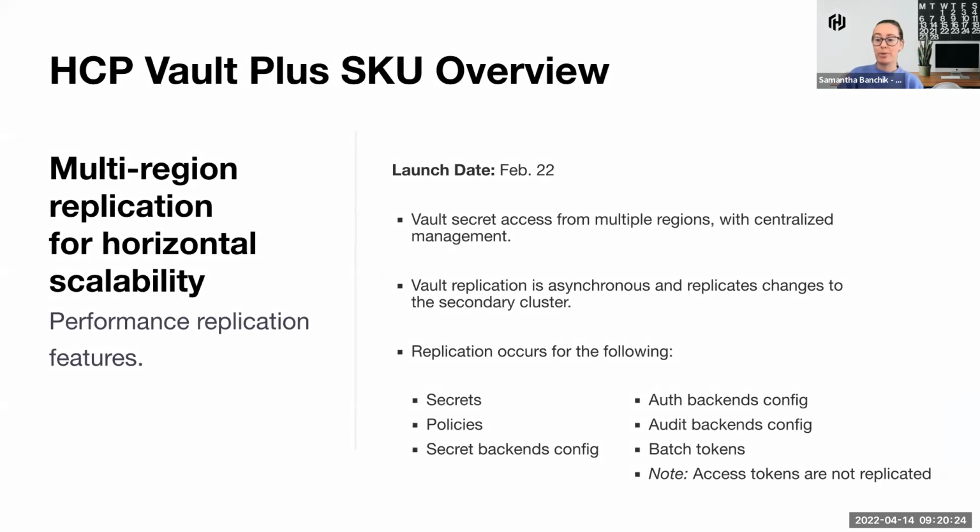So now I'm going to go over the Plus SKU very briefly, which is our newest offering and our highest tier. The Plus SKU is one past Standard, and this now includes multi-region performance replication as well as paths filters. So should you want some sort of cross HVN replication, this is where we offer it. It is performance replication only. Disaster recovery is not covered within this SKU.